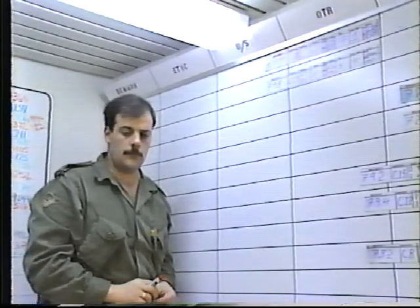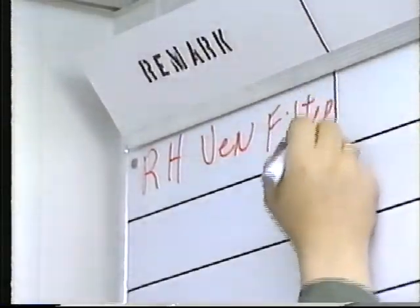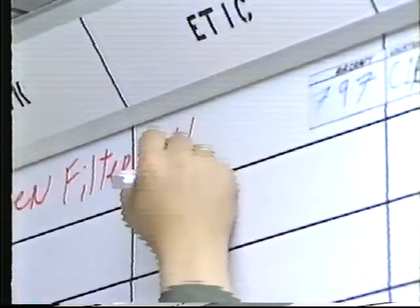In the SOC, the aircraft strip will be moved to the U/S portion of the board. The problem will be described in the remarks column with the estimated time in commission entered in the ETIC column.